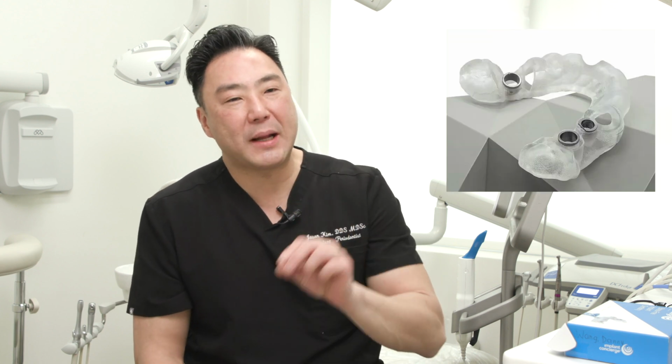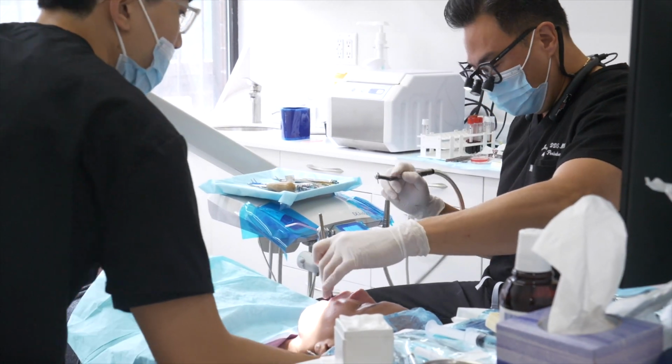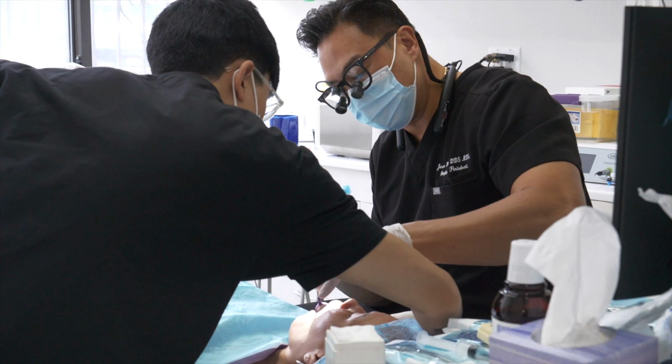Now, when I do implant surgeries, many times I've done implant surgery just freehand, meaning just opening the gums and really just seeing the bone and seeing where I think is going to be the best place to place my implants. So that's what we call freehanded surgery.